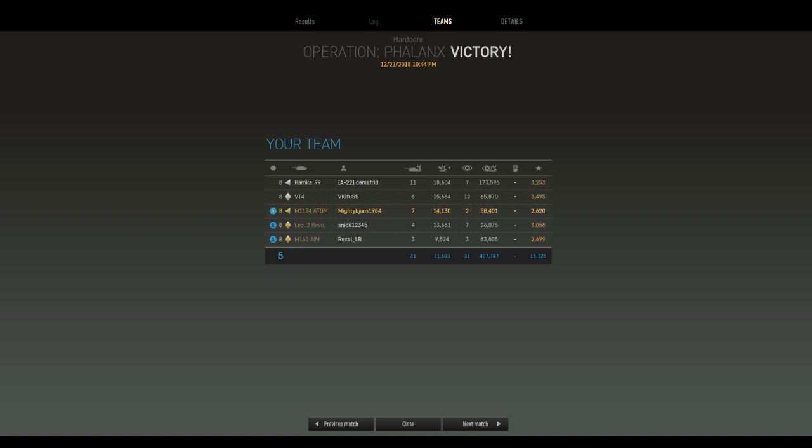Understand, this vehicle was handed to me as a 24-hour rental through a premium crate, a platinum crate. I really only got to play this vehicle like 6 games, so I really couldn't get a full feel of it. But what I was seeing was an ongoing theme that I was ranging anywhere from 14 to 15,000 damage between the 6 games I got to play it.